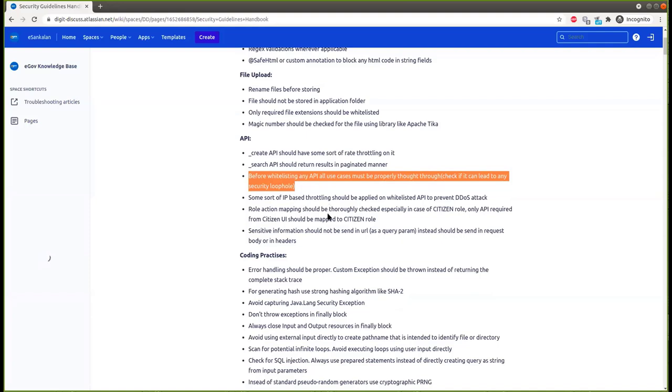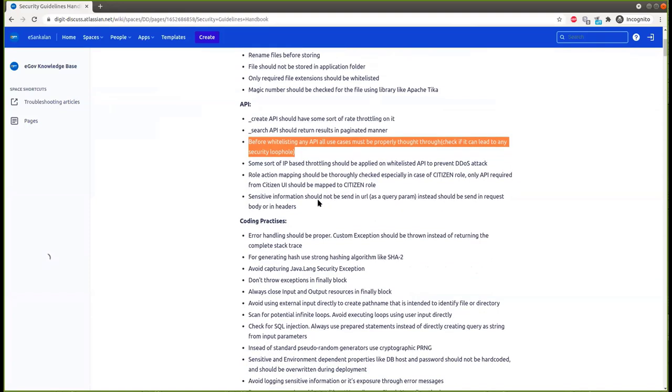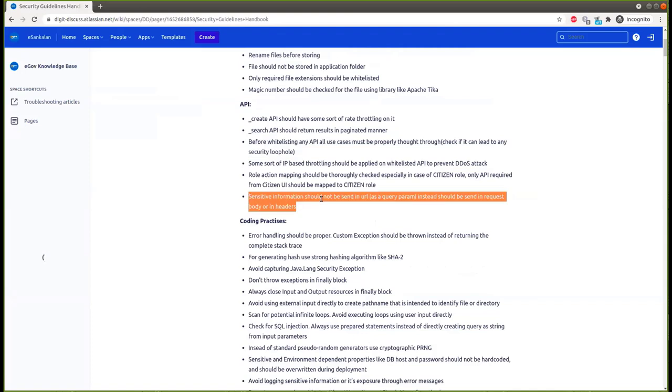And in case of sending parameters in query params, we should not send any sensitive information in query params. Instead, we should send it in the body or in a header. In our previous versions, we were sending the auth token in the logout API as a query param. Now we have moved it to the body. So if anywhere in your code you're sending any sensitive information in params, that should be changed and sent in a body or in a header.